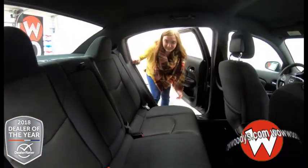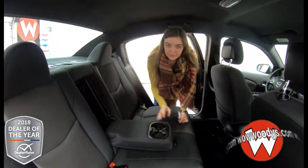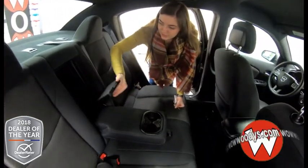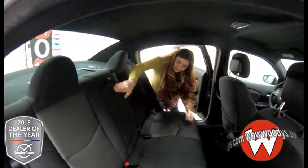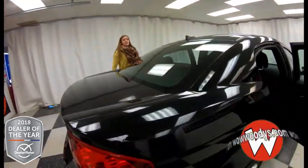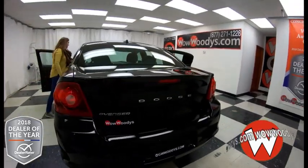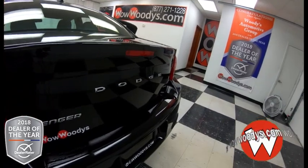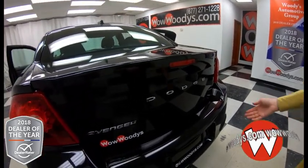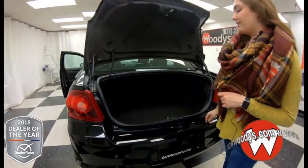Okay, so looking in this back seat, you have room for 3 passengers back here. You also have your cup holder armrest that can fold down with 2 cup holders. And you have an access point to the trunk right there. Making your way around the side, you have your LED tail lamps back there. And take a look into that trunk. So there you go. Super big trunk, lots of room for all of your stuff.